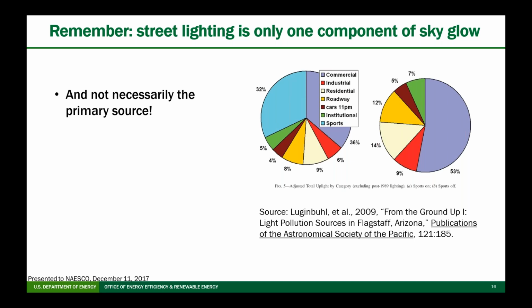These pie charts show one estimate that was made from a pretty respected researcher, Chris Luginbuhl, back in 2009 for Flagstaff. The left side there includes a sports stadium that isn't lighted all the time, but when it is, it actually comprises almost a third of the city's total all by itself. These are estimates not of sky glow, but actually of the amount of uplight coming from the city and what those different sources are.